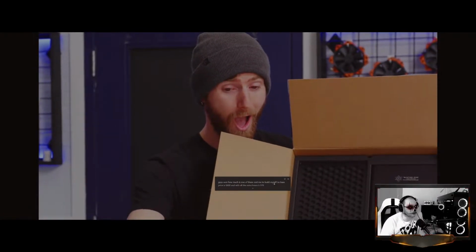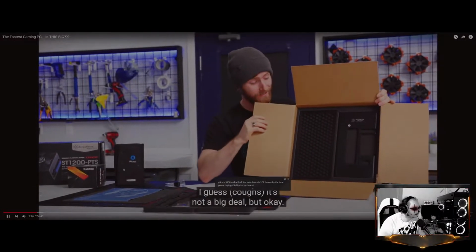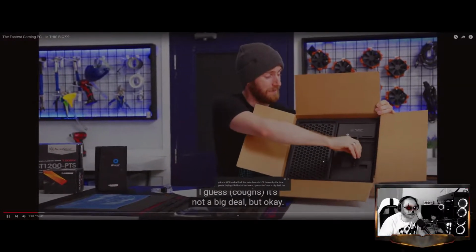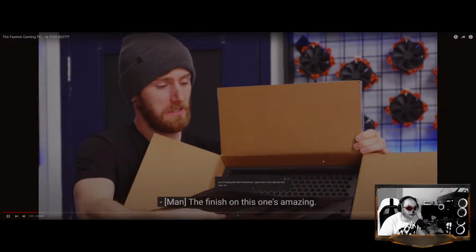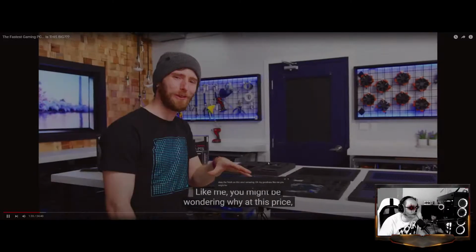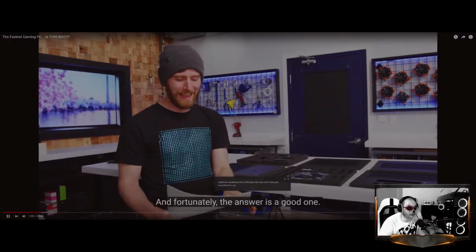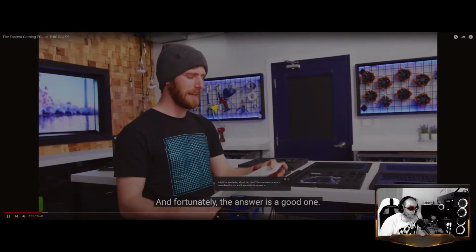I mean, by the time you're buying this kind of hardware, I guess it's not a big deal, but, okay. The finish on this one's amazing. Oh my goodness. Like me, you might be wondering why, at this price, the case can't come pre-assembled for you. And fortunately, the answer is a good one.